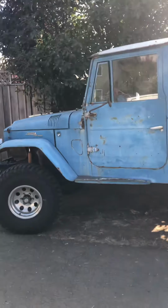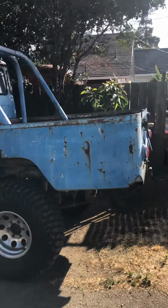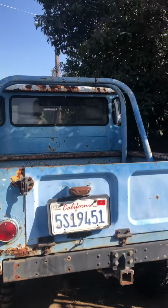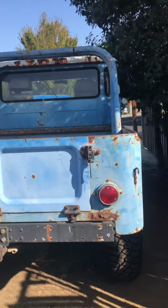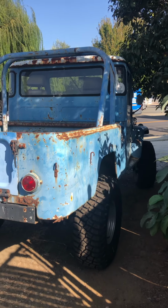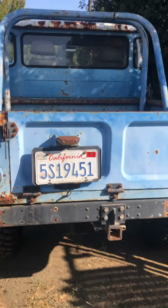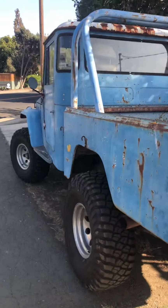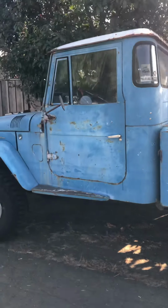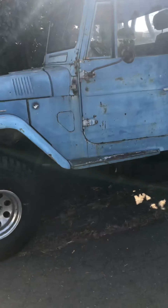I'd like to be able to walk up to this gentleman someday and say, name your price, because this is it for me. It has been since I laid my eyes on it. I think I bought my FJ40, I had a 67. I bought that 67 in, I don't know, I think it was 96, somewhere around there. And this is the truck I lust for.